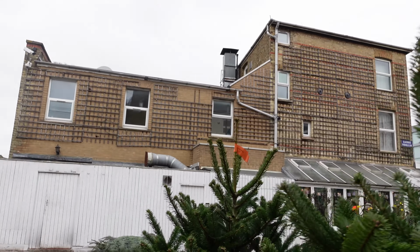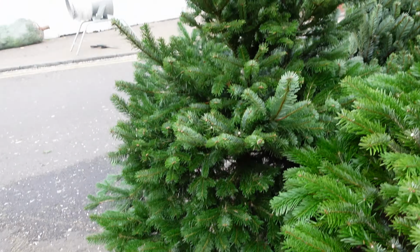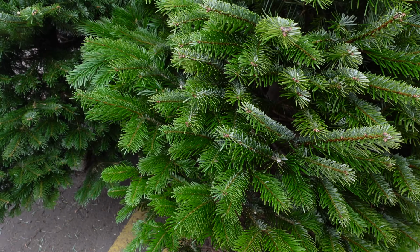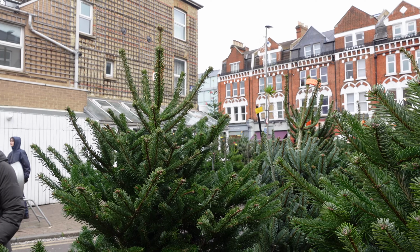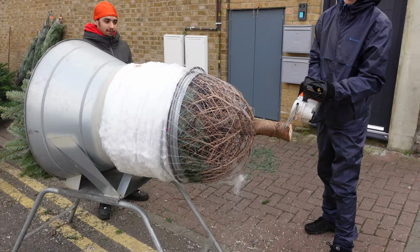Whereas I think this is going to be our tree, because, what were the reasons? It has a good shape, it's darker color, yeah, this one's kind of like a brighter green, and this one's like a deeper green, and we think we like the deeper, more foresty green, and we like the top, right? It's got a fluffy top.